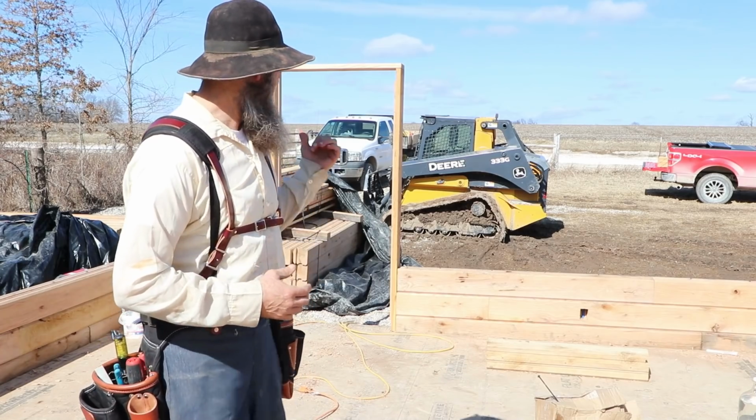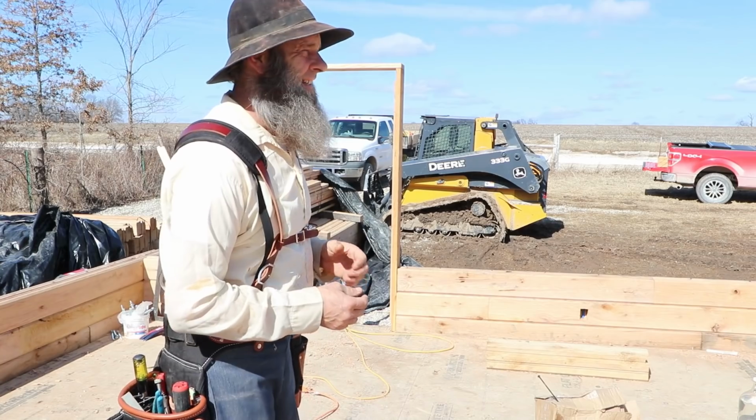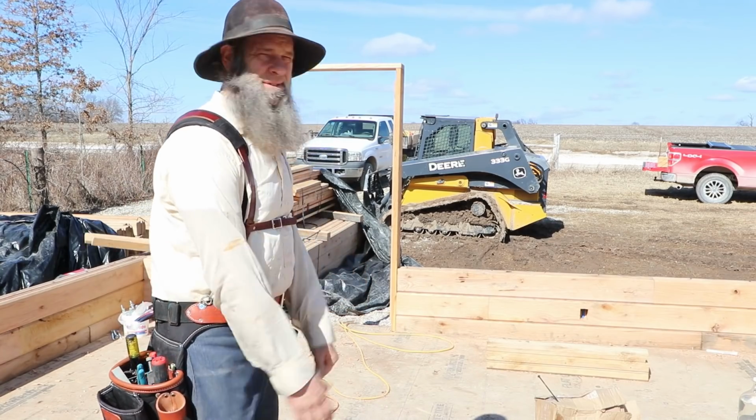Here we go. I got the skid steer warming up. We've got no freezing temperatures in the forecast, so we're getting fired up.